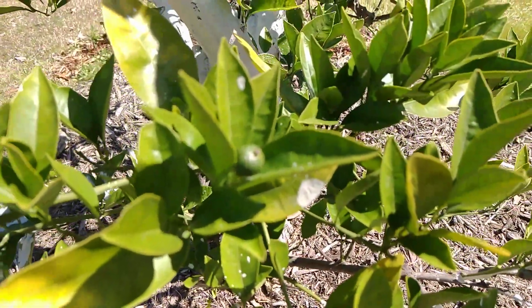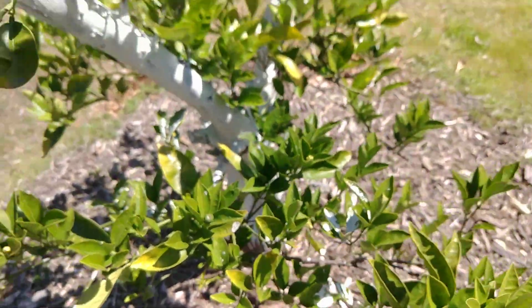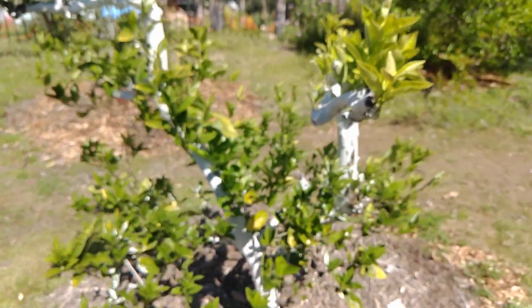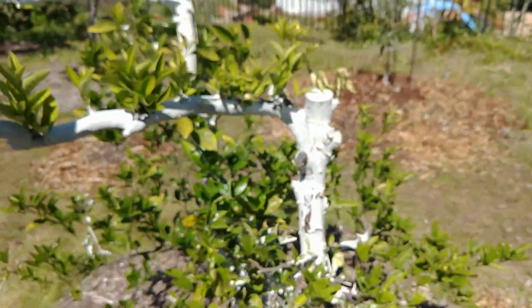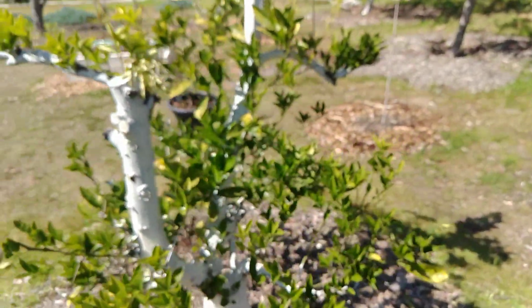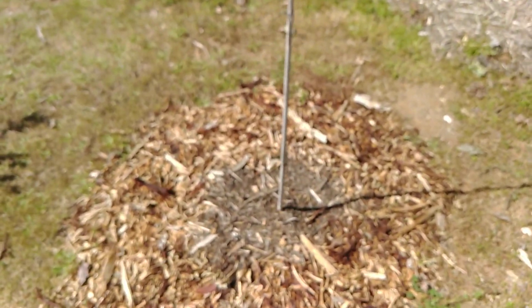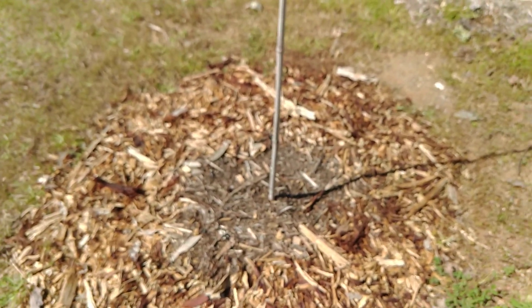There's one of the suckers there. But there's about 10. I'm not going to try to find them all again. So I'm going to keep this tree another year. I've already prepared another planting site. I'll probably put in an Owari Satsuma tangerine tree here.